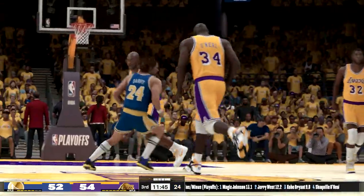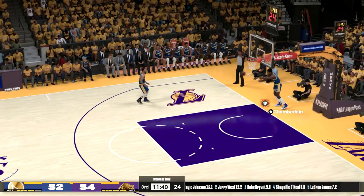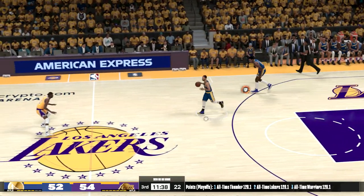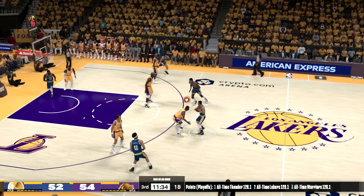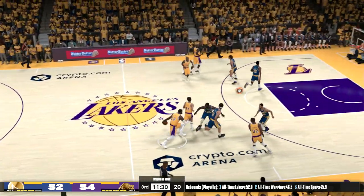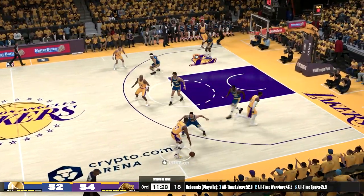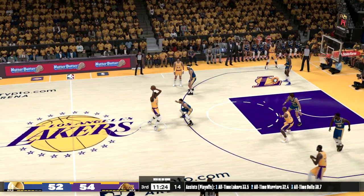Bryant's got 11 points. Now he's got that kind of range from outside. You have to chase Bryant off the line. And so Curry will bring it up for Golden State. To the inside, it's stolen by James. Outside Johnson. Bryant, a screen on Curry. Back to James.